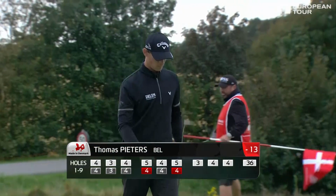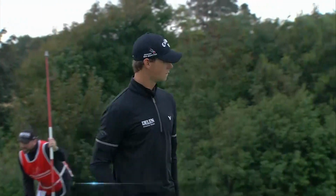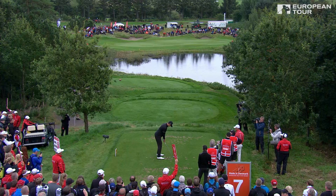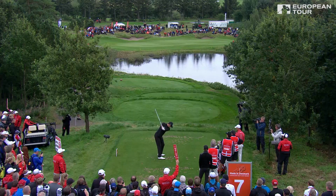So he has birdied two of the par fives early on in this final round, something that he's not been doing too well of late. Looking to bring it in from the left, and it's stayed out a bit. Not bad though.